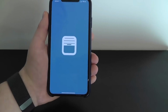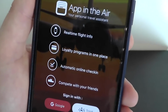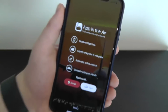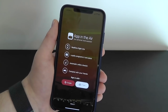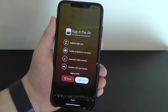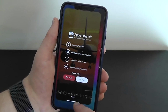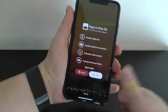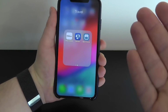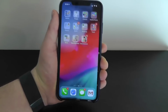Now, App in the Air is one of the final apps I want to show you in the travel section, because what this allows you to do is see real-time flight info. You can keep all of your loyalty programs in one place, and you can have an online check-in for many of the major airline carriers. So this is a great way to organize all of your flights, and it's just very easy to use. Also, it incorporates with the Apple Watch. It's another one of those apps that is in both the best iPhone XS apps video as well as the Apple Watch Series 4 video.